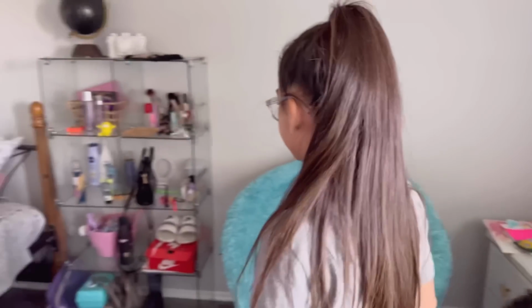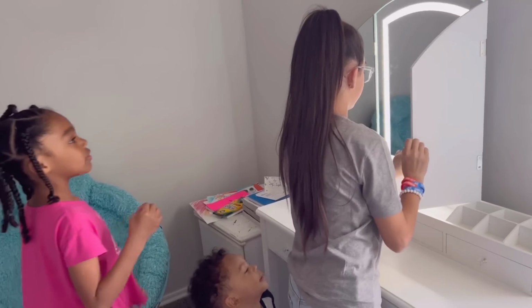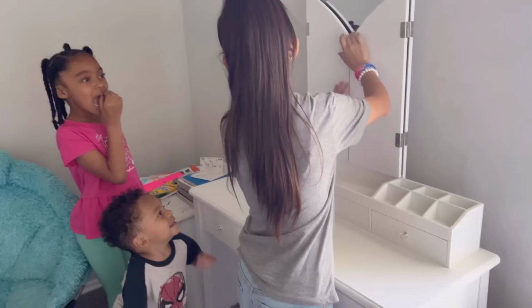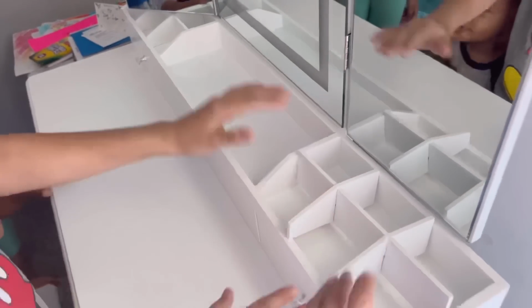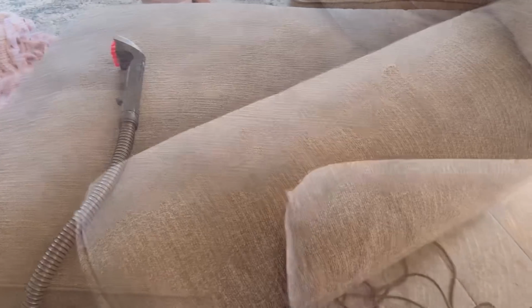You guys know, whenever you get something new that you have been wanting, you just can't wait to get it all set up and put it exactly how you want it. So I told her I left it all for you to do, because I know she likes to organize. And guys, since she got it, she's always getting herself ready. She always has been wanting one because of getting ready before school. So cute. So while she was doing that, I went ahead and cleaned the couch.